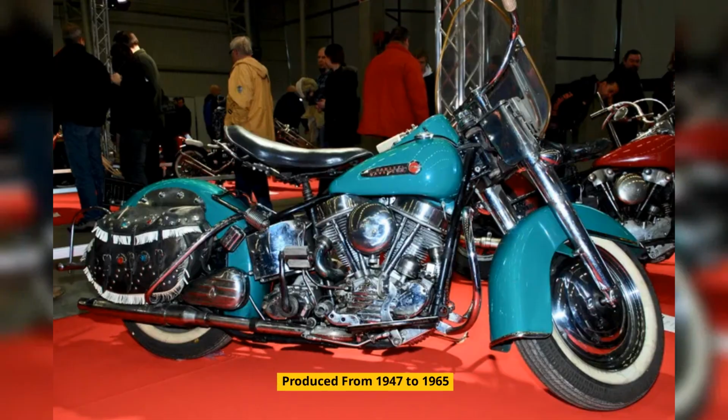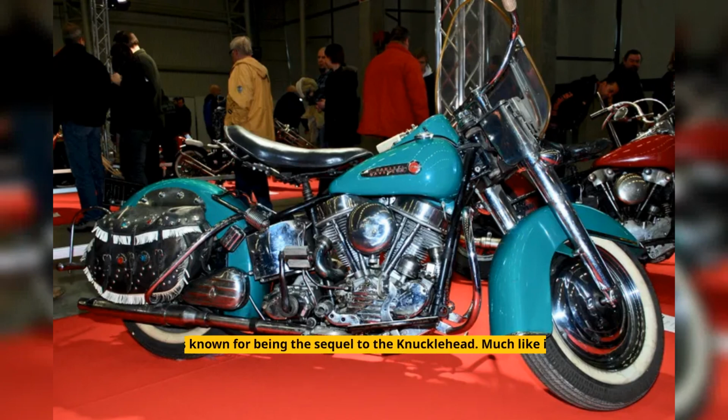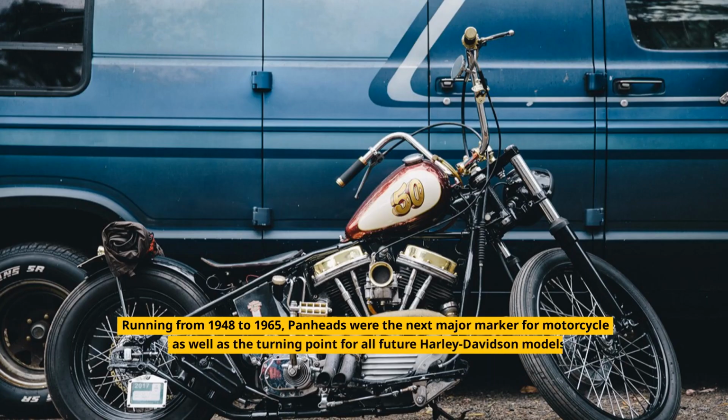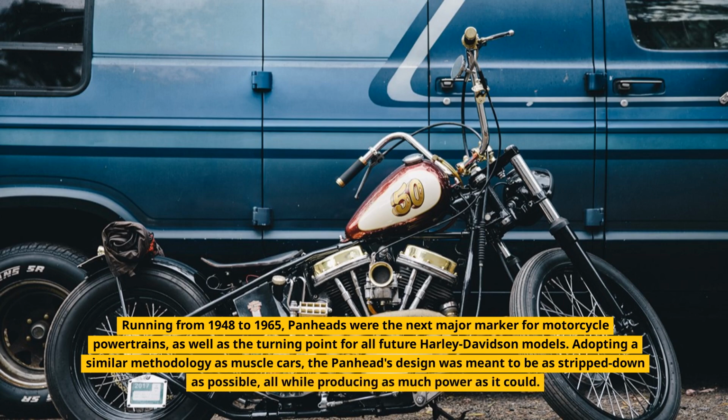Produced from 1947 to 1965, the Panhead is known for being the sequel to the Knucklehead. Much like its predecessor, the Panhead embodies all things that would be considered classic Harley-Davidson. The Panhead earned its moniker thanks to the pan-shaped valve covers on its engine. Running from 1948 to 1965, Panheads were the next major marker for motorcycle powertrains, as well as the turning point for all future Harley-Davidson models.